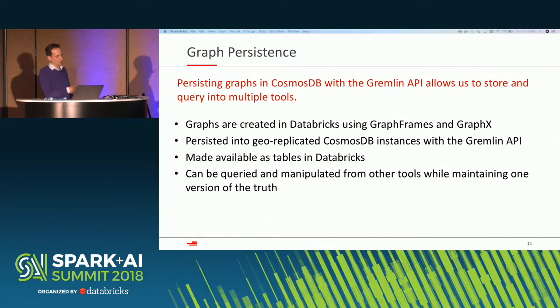But yeah, the power is that we can query and manipulate that from other tools while maintaining one version of the truth. The other interesting use case that we've started putting in Cosmos is we can tell Cosmos to do upserts itself. And so we're writing IoT data directly to Cosmos using NiFi and upserting it in Cosmos and then reading that back out into Databricks.